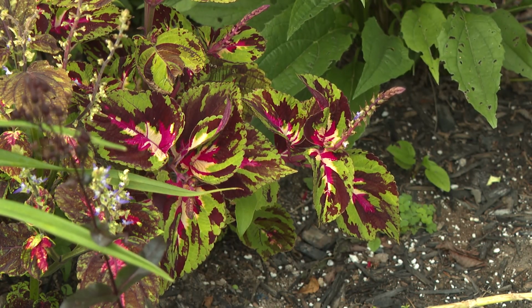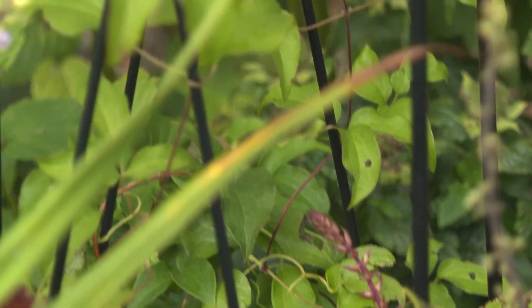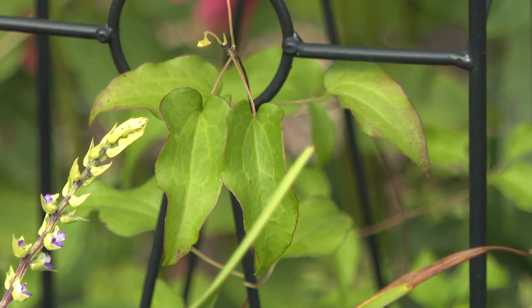And your coleus, they're annuals that you start every year? They say that clematis wants cool roots, so that's why we put the coleus in front of it, for a little bit of shade. Yep, we started those from seed this year and they did quite well.